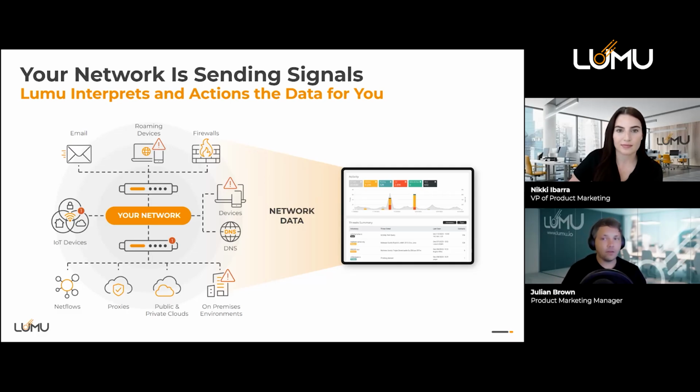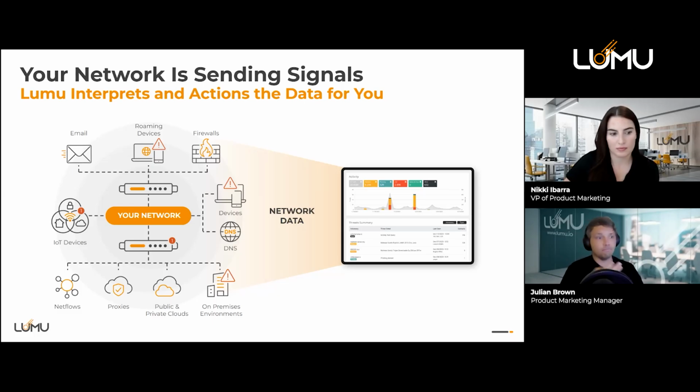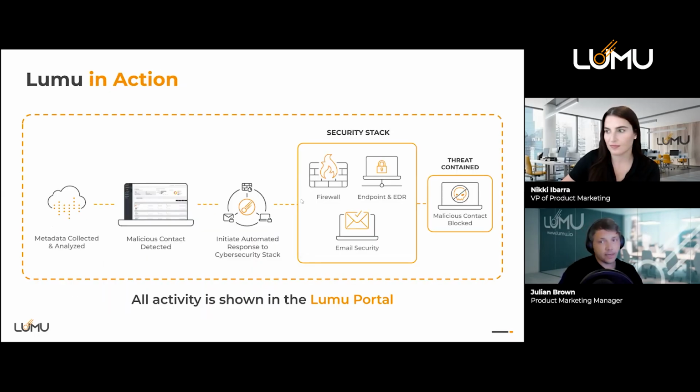Many of our customers find it difficult to parse through all this information, analyze it, and then confirm whether there is a compromise in the network. And Lumu really helps you to do that in an automated fashion that goes through the whole procedure of detection to response as a world-class SOC operation. So let's take a quick look at just what that looks like.